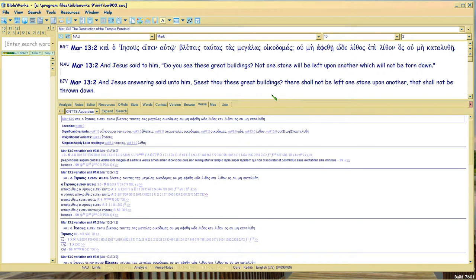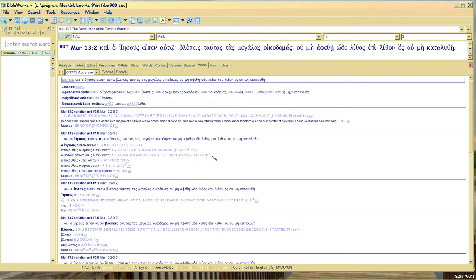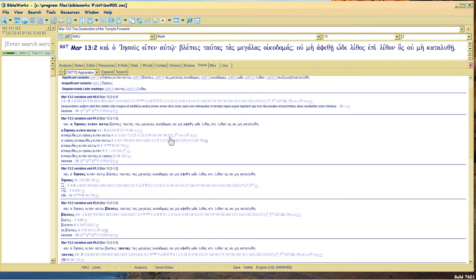And this is the most important thing for me. It's called the CNTTS apparatus, and that's how I learned about this thing with Beza. You come all the way down here. This is Mark 13:2, and they tell you what all these manuscripts say. Some of them have the words apokrites ho Jesus epenauto. Some of them have ho Jesus apokrites epenauto. In other words, they reverse the order. That's their variant. It says the same thing, but in a different order. That's how persnickety these people have been over the centuries.